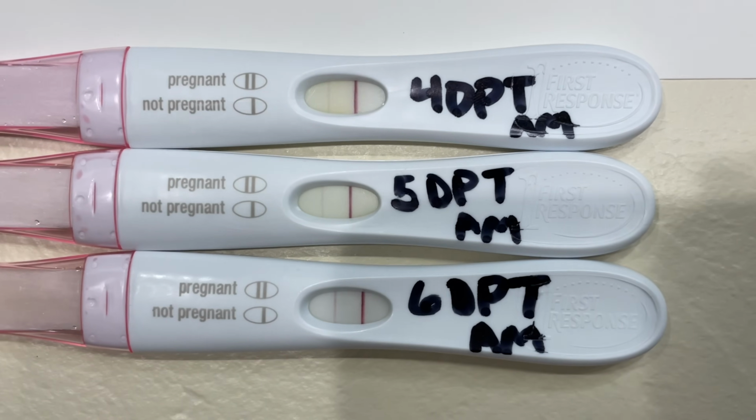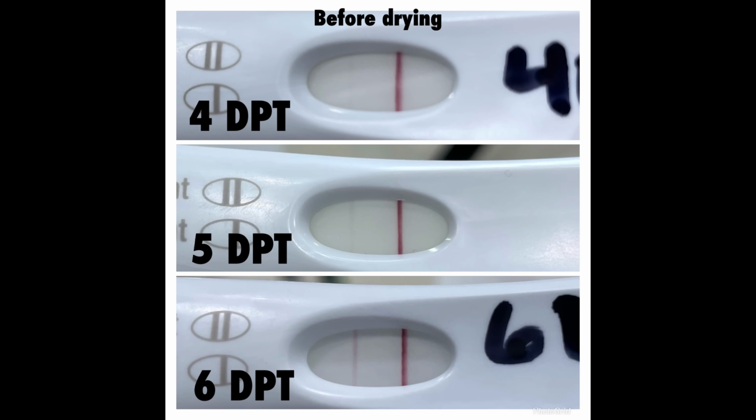I can't believe it. I can't believe it. Here is a picture of all 3 of the tests. These pictures were taken right after the tests were taken, so this is before the tests were dry. I just wanted to insert this here so you could see the difference and why you really can't compare a freshly taken test to a day-old test, because it just gets so much darker as the day progresses.